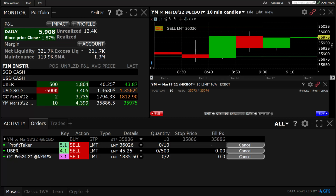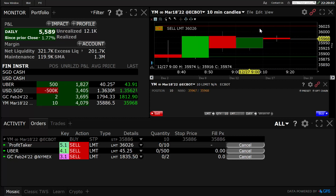It shot up pretty good to, let's see, 36,002. So it came within 24 ticks of the exit so far. See, it shows right here. Yeah, right there, 36,002. So 24 ticks away from the exit. And again, these trades are high mathematical trades, so you don't need to do anything other than go for the exit.